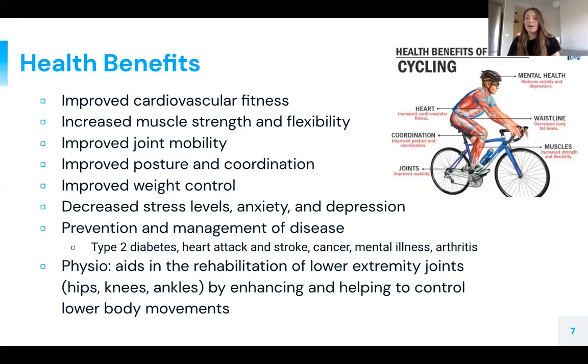Prevention and management of disease. There's actually a lot of research out there that says that cycling or aerobic activity can reduce type 2 diabetes, heart attack and stroke, some cancers, mental illness, and arthritis. So getting involved in something like this for regular activity is a great way to protect your health and decrease your risk of these diseases.